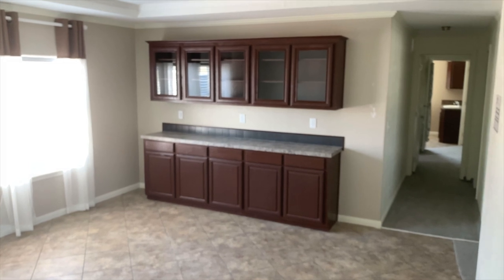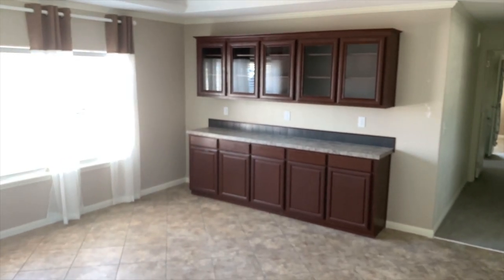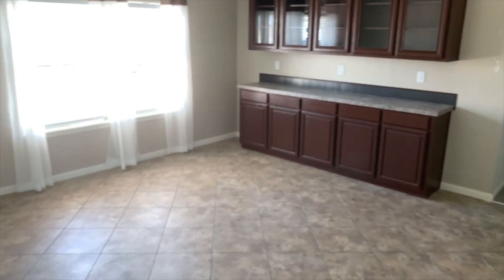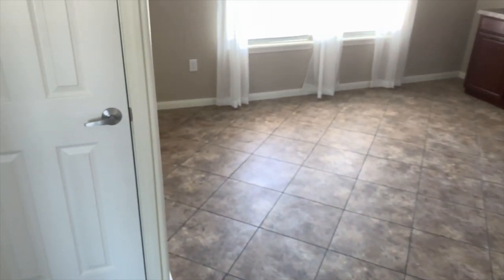All your pretty dishes. My wife has tons of pretty dishes. She likes serving dishes and everything. They're all up in there. That is gorgeous. That's fantastic. Look at that.